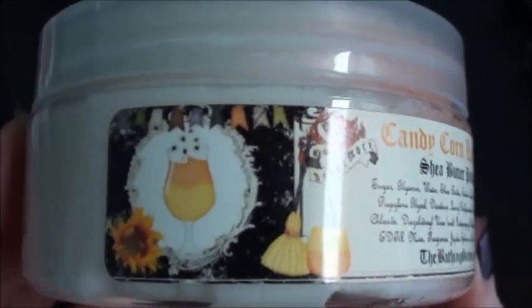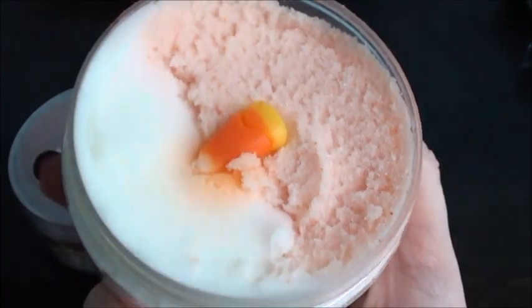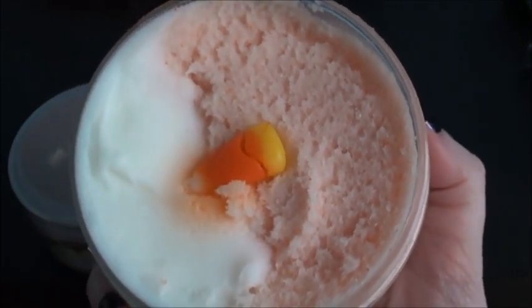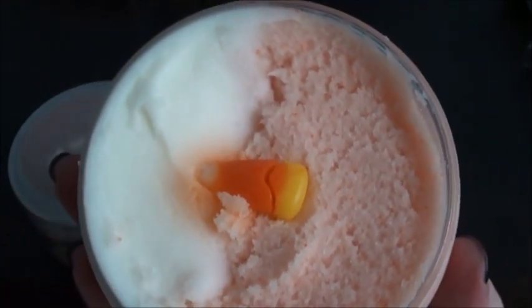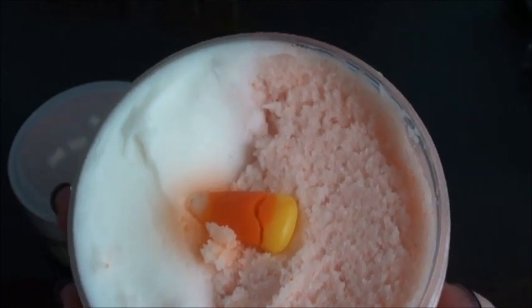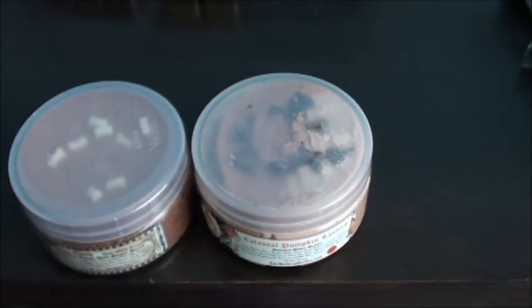So let's have a look at the label. Okay, so I see how she did this. So what happens is there's a scrub on the side, and then, oh, that's going to be so good for shaving. I'm so glad she did that. Because then you just pick up a little bit of the scrub and a little bit of the whipped soap, and it's like the best of both worlds. Okay, that's awesome. I love that.